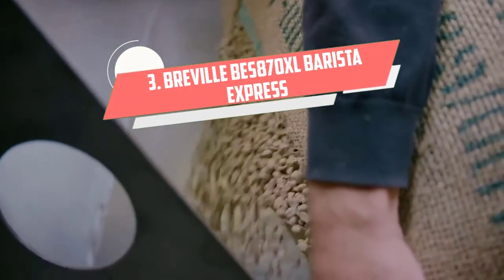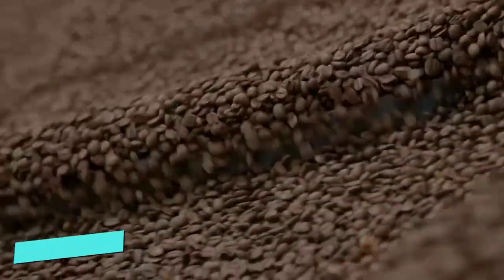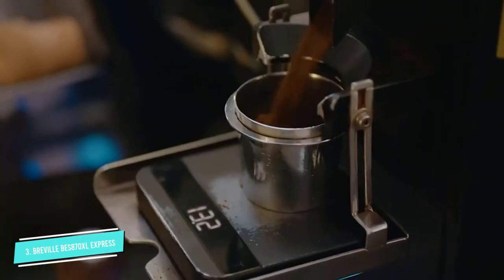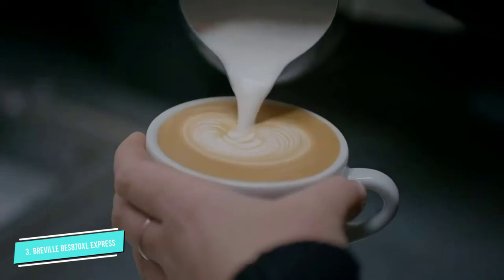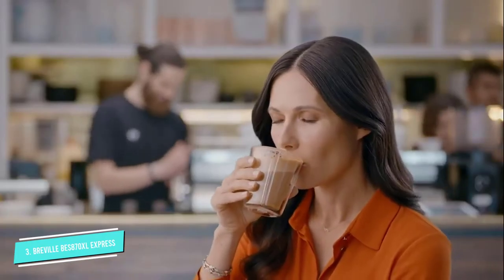Number 3, Breville BES870XL. Those who love bold tasting and rich coffee know that few things beat espresso. However, grinding whole beans to the right size and then tamping and pulling a shot to perfection doesn't come easy and takes trial and error with most machines.